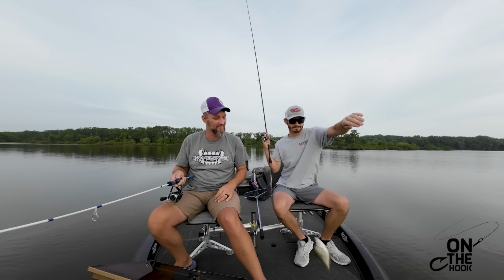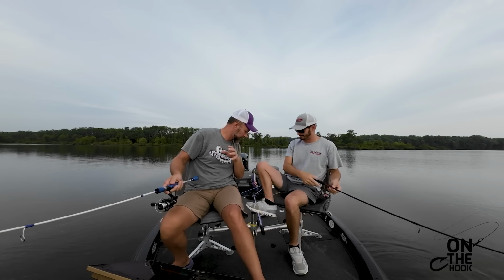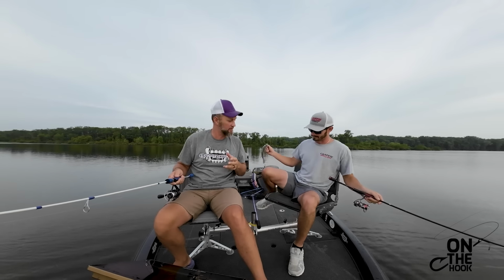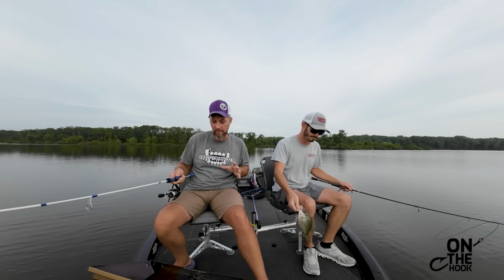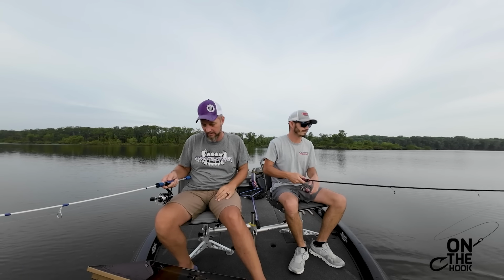Black crappie. There's a lot of them black crappie. See how that fish just fell off? They're not inhaling it the way that we need them to. They're just going up there and they're just kissing it, and we got to get lucky to be able to stick that hook in them when they just barely kiss it.